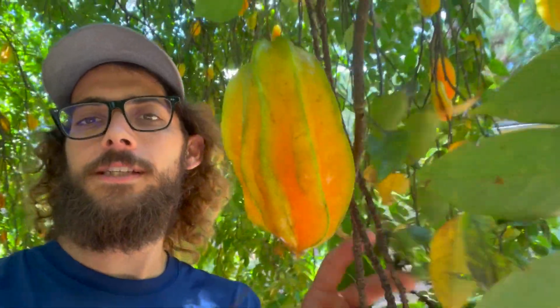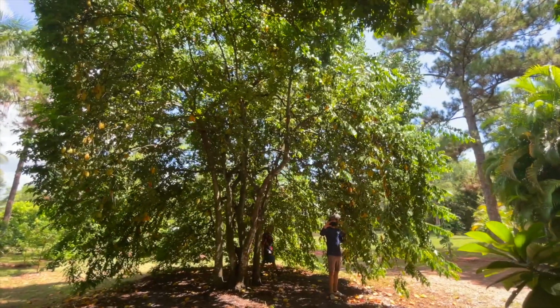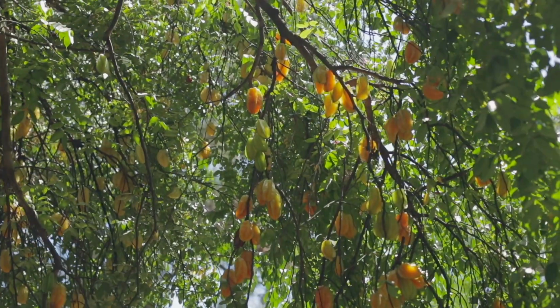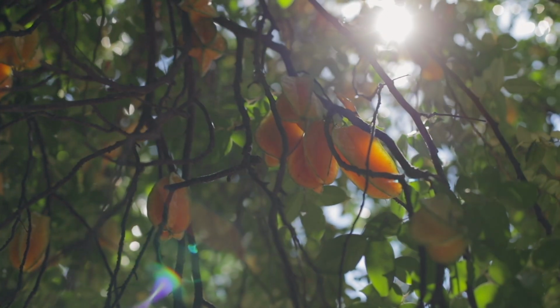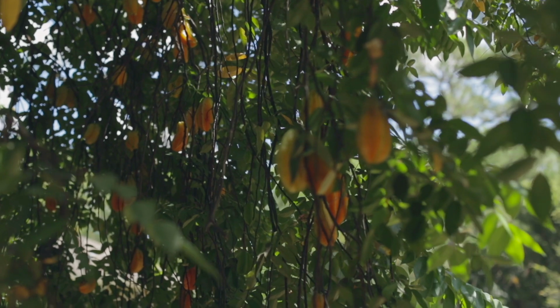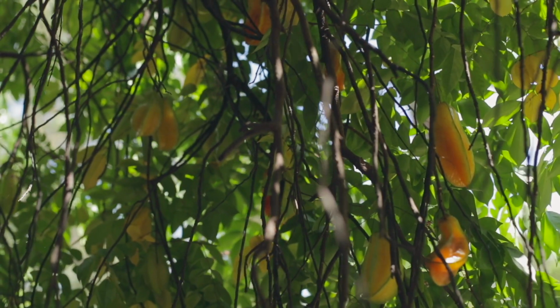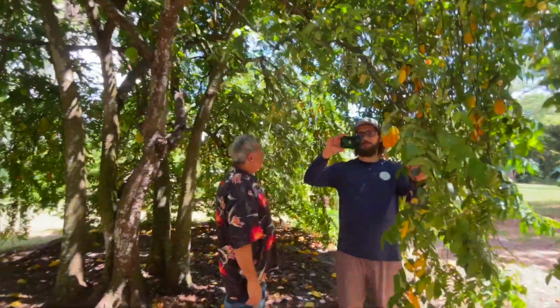Jerry, how often does this produce? This tree fruits about 8 months a year. It just fruits basically continuously. And then when all of this fruit is done, it'll take a break for about maybe 5-6 weeks. It'll start flowering again, and from flowers to fruit is only a month. And as you can see, ridiculous amounts of starfruit.